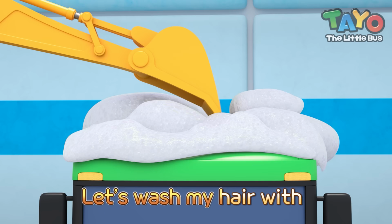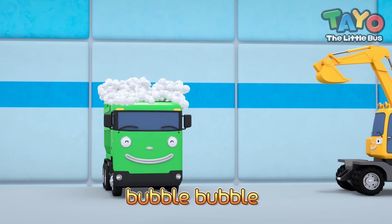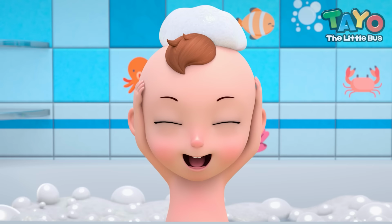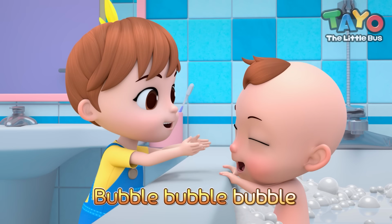Let's wash my hair with strong, heavy vehicles. Shampoo and bubble bubble. Let's wash my hair with strong heavy vehicles. Rinse, rinse the bubbles on your hair. Bubble bubble, it's time to wash my hair. Let's take a bath together.